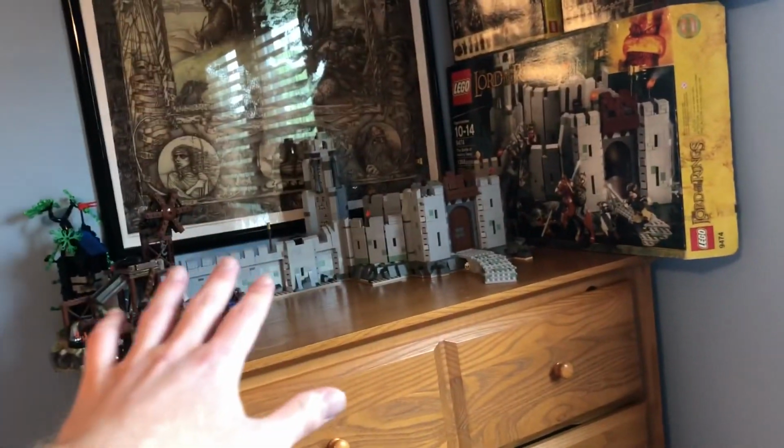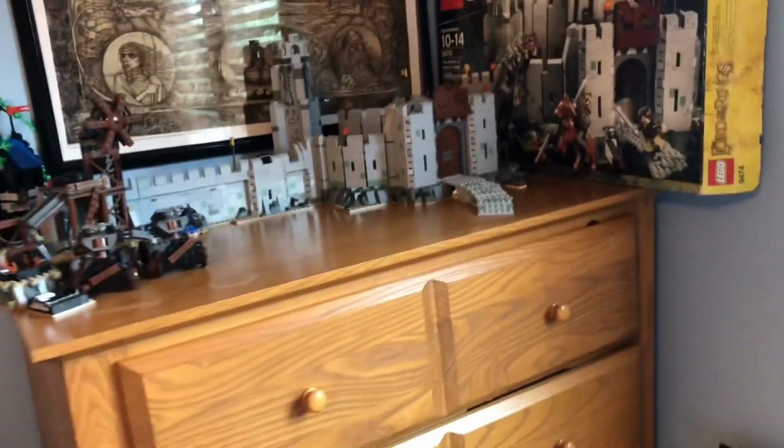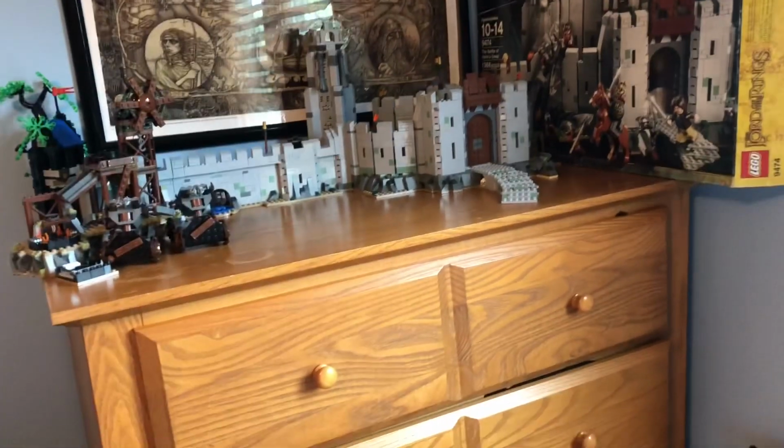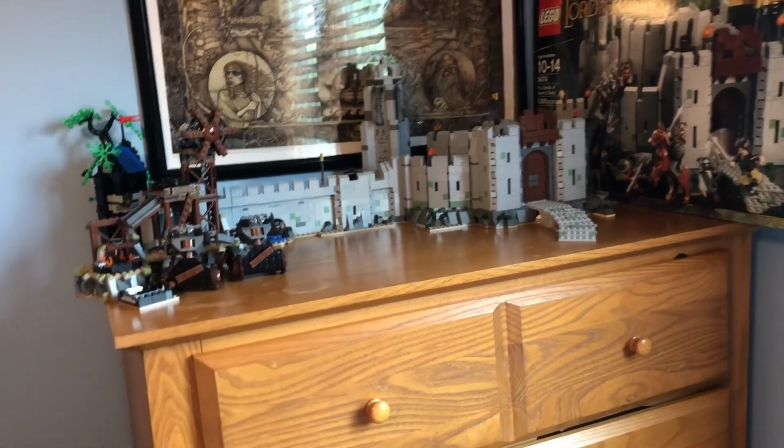But I hope you guys enjoyed this little quick studio update. I thought it'd be fun to just tell you guys where I'm at and show you some of my current projects. Again, these sets are going to get cleaned and all that and back to pristine condition. They pretty much are all together. Nothing's really missing from them.